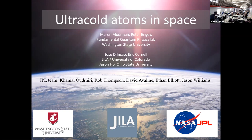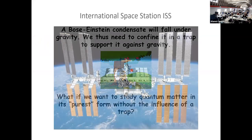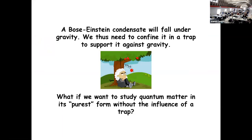So you know that we can do wonderful things with ultracold atoms, be it neutral atoms or ions, in all our labs. And usually what we need for this is something like this. We need one table full of fibers and optics and a vacuum machine in the middle, and maybe another table full of optics. All this works really nicely, and there are wonderful things that have been done with these quantum gases. However, there is one little problem that sometimes bothers us, and this is that the Bose-Einstein condensate, unfortunately, will fall under gravity.